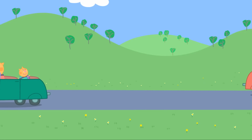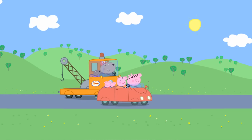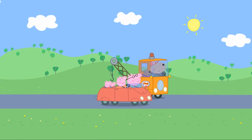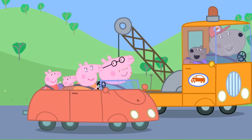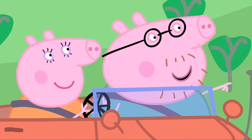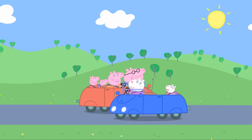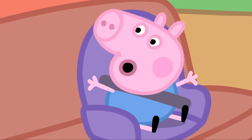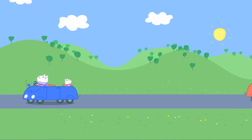Hello, Peppa. Here is Danny Dog in Grandad Dog's breakdown truck. Orange, so I win. Hello, Danny! Hello, Peppa. Here's another car. It's Susie. Hello. Hello, Peppa. Boo. Yes, George. It's a blue car. So you win.